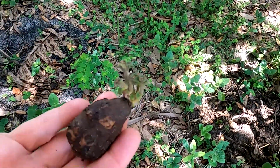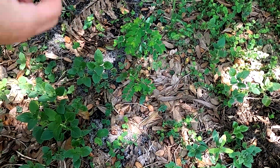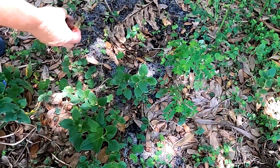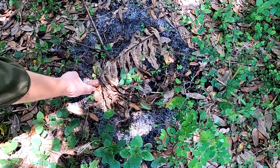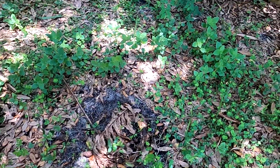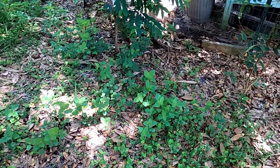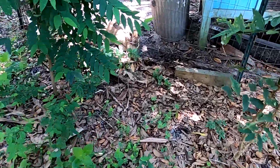Oh. Okay, this is one of the tubers, and see how it's sprouting there. You just dig a hole and stick it in the ground. You have a few? We have a few. We just threw a bunch that we had found on the porch in here. We're going to bury them later. But this is our ground cover for this area.